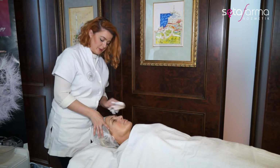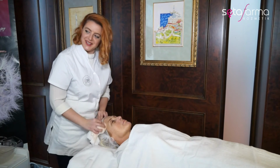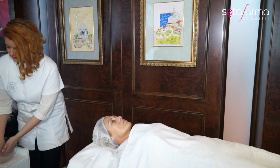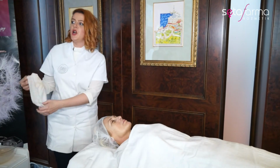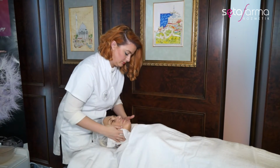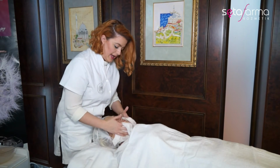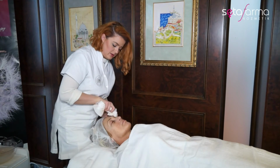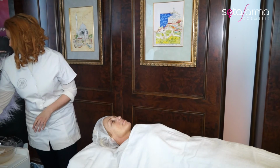I remind everybody that the treatment that we are performing now is going to reinforce the saprophytic microorganisms in the skin. Basically making these loyal friends of our skin stronger and able to protect and repair, regenerate our skin.